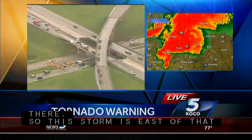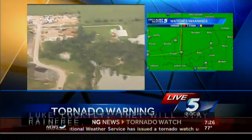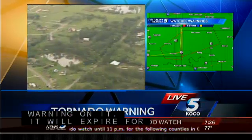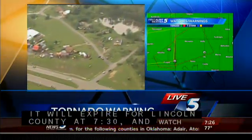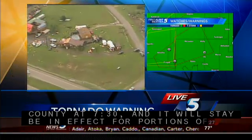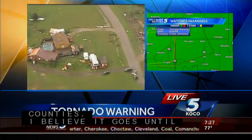Currently, there still is a tornado warning on it. It will expire for Lincoln County at 7:30, and it will still be in effect for portions of both Creek and Okfuskee counties. I'll check it again here, but I believe it goes until either 8 or 8:30. It's going to be 8 o'clock there. So you're looking at that damage, Damon, as we bring back in Chief Meteorologist Damon Lane.